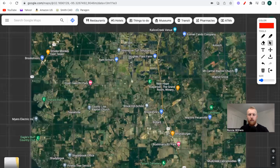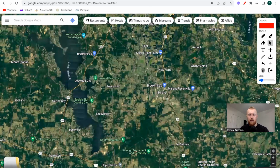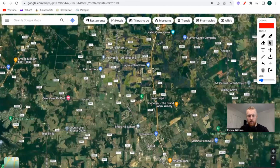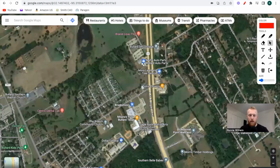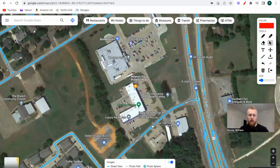So this is 69 right here. South Tyler all the way down 69, and then you just turn straight in. You can either go down this street here, or you can go in here, and then we get to Bullard Crossing. And I'll show you what that looks like.